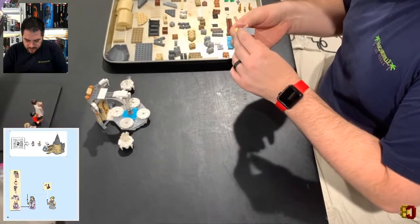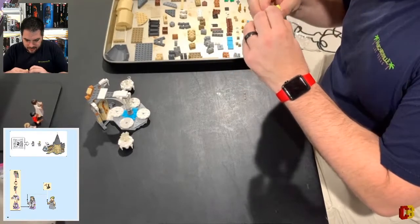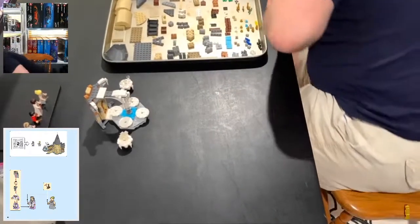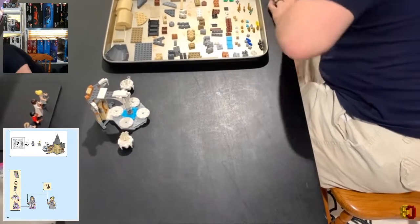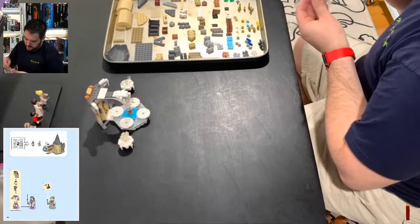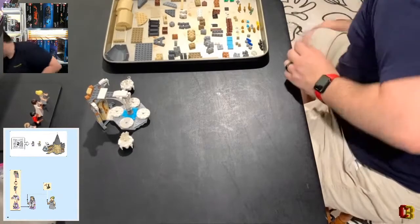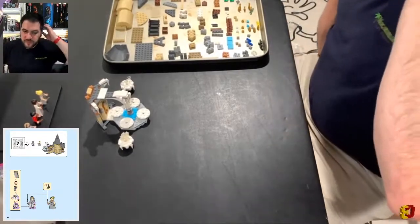Okay, so Fleur de la Cour is the Beauxbatons champ, and Madame Maxime is the really tall lady, so we'll put them next to each other. These little wands give us extra things. Ooh. Anyway.